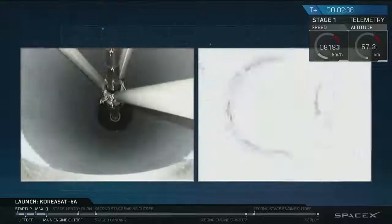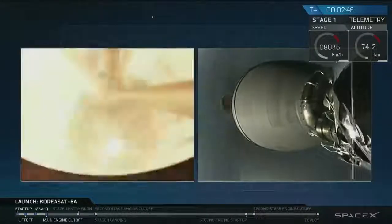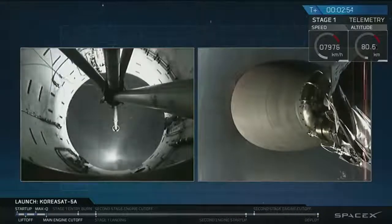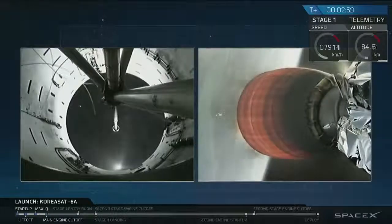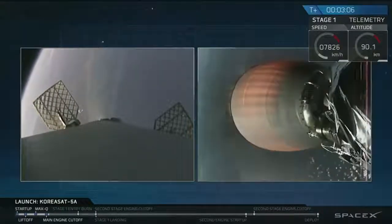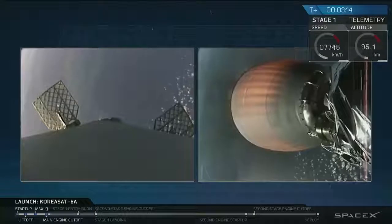Stage separation confirmed. And we have MVAC ignition. And we have a good ignition of the Merlin vacuum engine of our second stage. You can see the exhaust plumes coming from the forward view of our first stage on the left screen camera. Our grid fins have also deployed, as you can see there. We use those grid fins to guide ourselves back through Earth's atmosphere to our drone ship, Of Course I Still Love You.